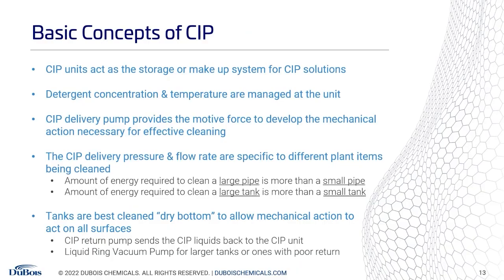The CIP delivery pump or supply pump very often nowadays will have a variable frequency drive. So that will be programmed based on a signal from a flow meter to deliver the exact flow rate required for a specific line or a tank and a specific spray ball design. The CIP delivery pressure and flow rate are specific to every item you're cleaning.